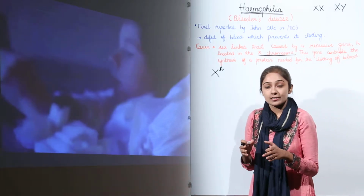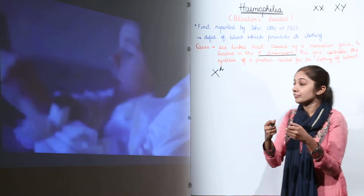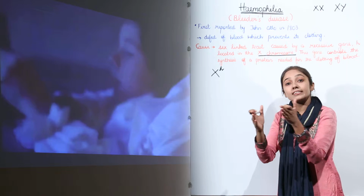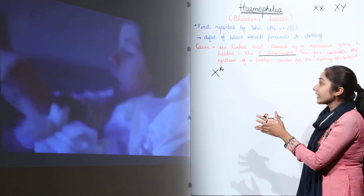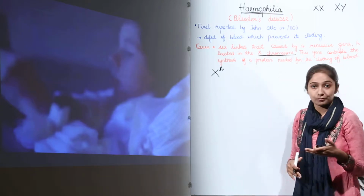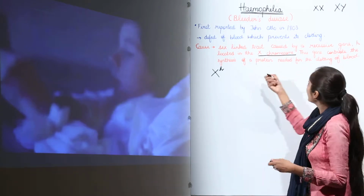Now in this case, I told you, in case of these alleles or genes, one is dominant and the other one is recessive. So in this case, normal blood is dominant over hemophilic blood, right? So which one is dominant?